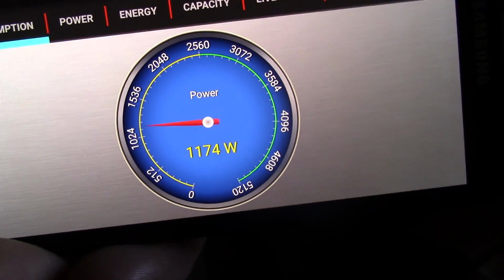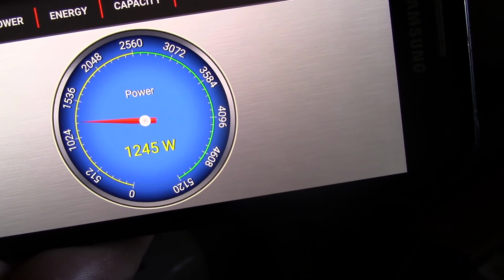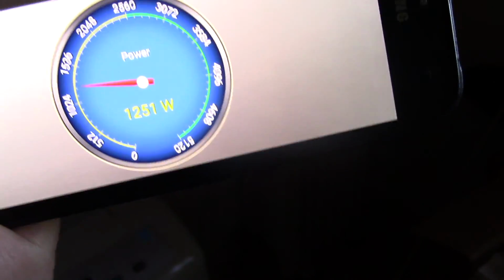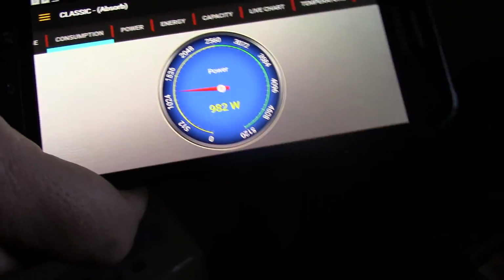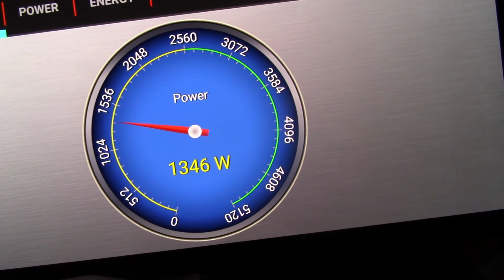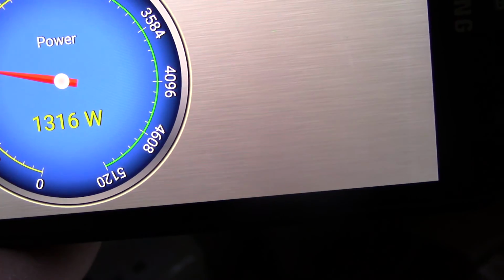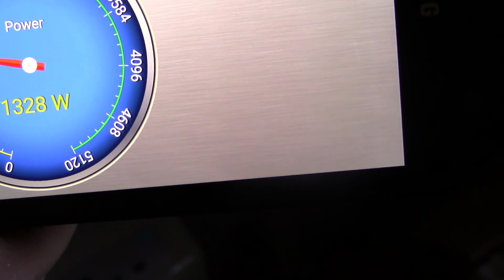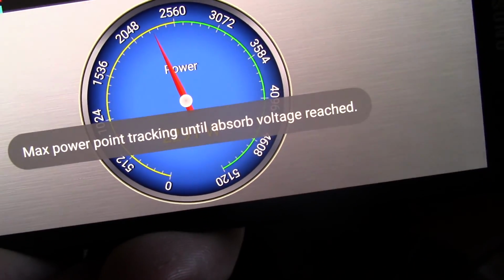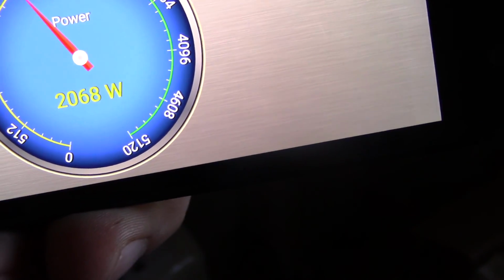Low. That's the low switch. Now it's at 1,245 watts. So it's about 750 watts. And then we can put it on medium. Let's see what medium is. Now the medium setting, you're going to bring it up to 1,328 watts or so. It's not a big difference between low and medium. And then high, with both switches on, that's going to take it out of absorb mode and put it back in bulk. And now we're at 2,600 watts.